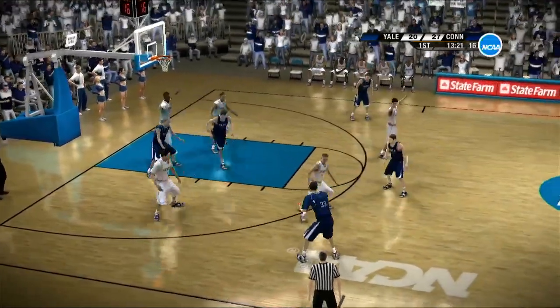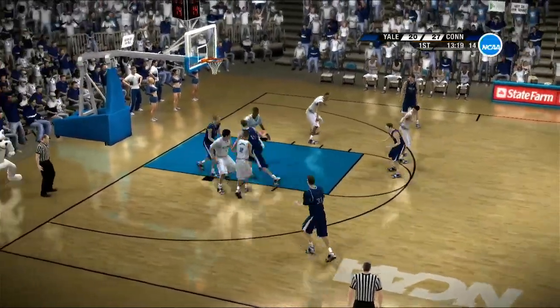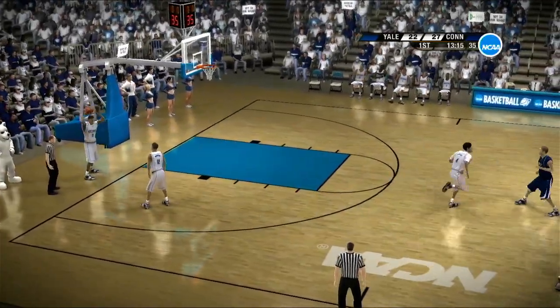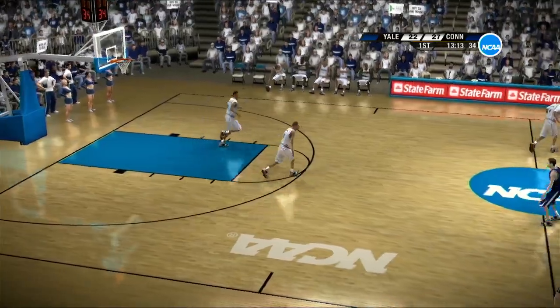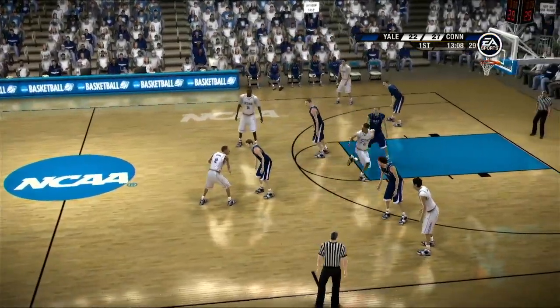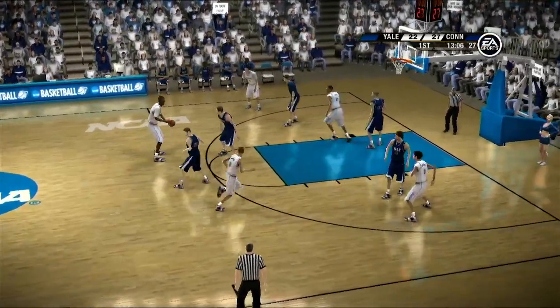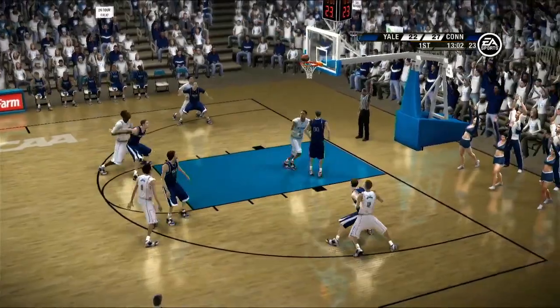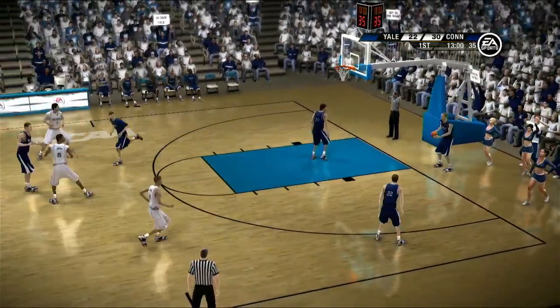Working it around the perimeter. Goes up for two. Perfectly executed. Isolated on the outside. They're working around the arc looking for the open jumper. The crowd loves this young man.